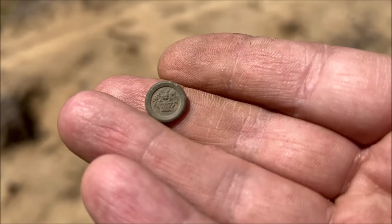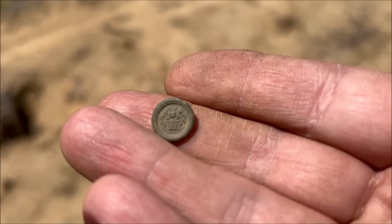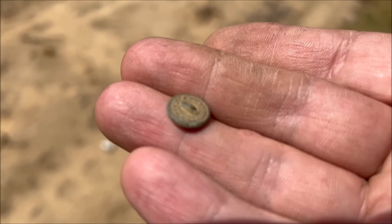I think they call these Jacksonian buttons. Have you heard that term, Eric? And if it's one of those, it goes all the way back to Andrew Jackson time, 1830s or so. I'll research it more. I've never seen one like it, but that's a great find.